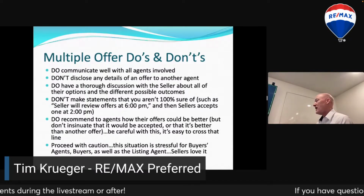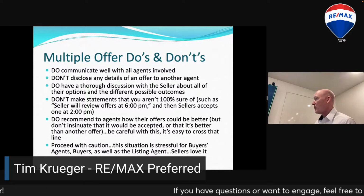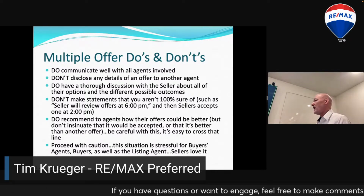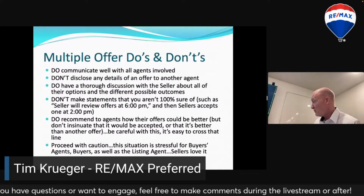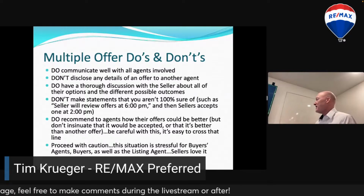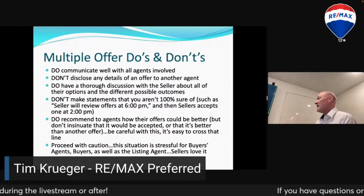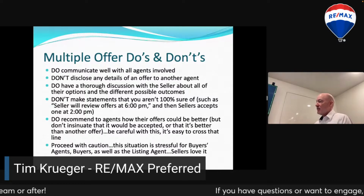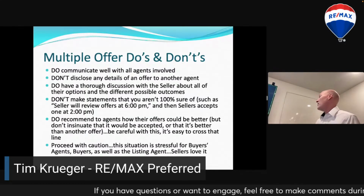It's easy to cross that line, but telling someone, boy, your earnest money is low, I'd like to see that a little bit higher, or your purchase price, we'd like to see a higher purchase price, would improve your offer. Well, of course it would. That doesn't necessarily mean anything, they could already be the highest purchase price. So telling them how they can improve their offer isn't the same thing as telling them the details of another offer.